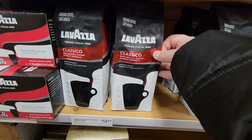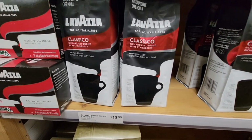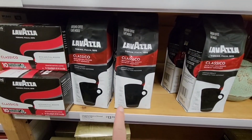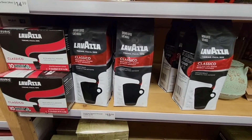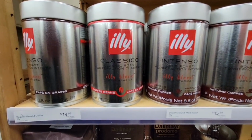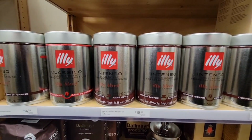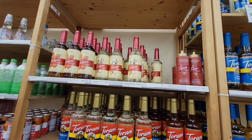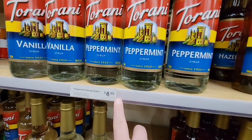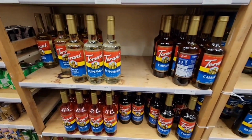And then, now this is the coffee that we use. Now it's $13.99. Target actually sells it for $8.99, and a lot of times they have 35% off the sale. That's when I stock up. So Target does have a really good price. I know Target can get a little pricey nowadays, but and even the Illy. So both of these Italian coffees is what we use because we do love a good strong coffee. And then they have all of these fun little syrups. These are $8.99. Yeah, these used to be a lot less, but I know everything has gone up in price.